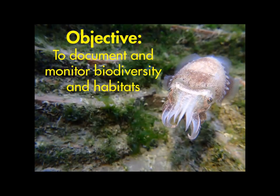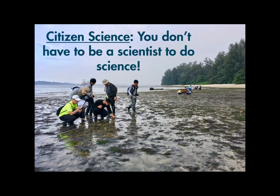So the objective of this program is to document and monitor the biodiversity, which are the plants and the animals and the habitats on our intertidal areas. To monitor means to investigate and to collect scientific data over time. Here we engage citizen scientists, and by citizen science, it means you don't have to be a scientist in order to help us do the science and collect data. Everyone and anyone can help to collect the data.